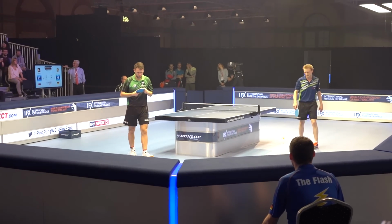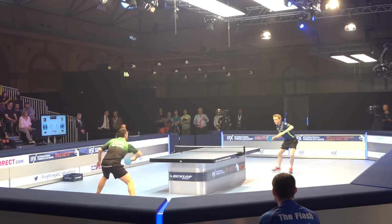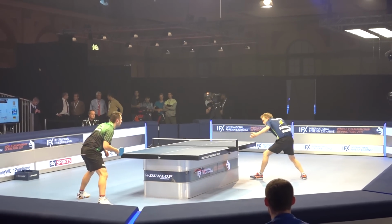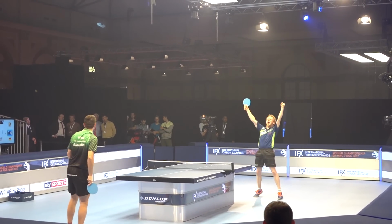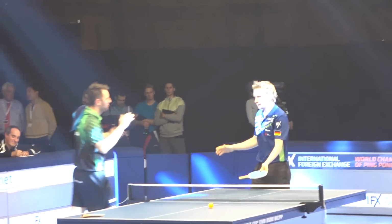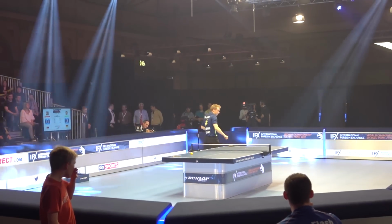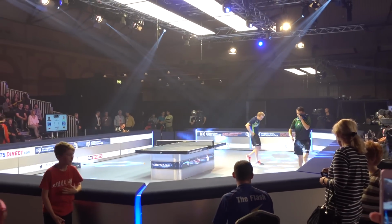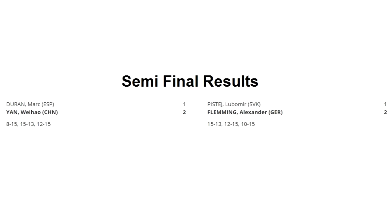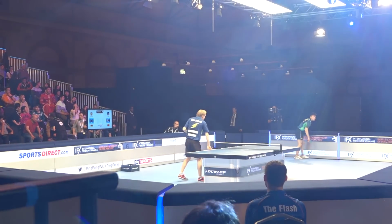Boos from the crowd, a bit of frustration. There we go, Fleming's into the final of the World Ping Pong Championships here in London. He will take on Yan of China. Now we've got the final between Alexander Fleming and China's Yan. Here we go, guys. The men's singles final at the World Ping Pong Championships 2017 in Alexandra Palace, London.